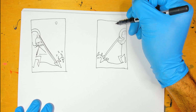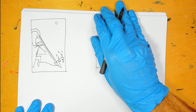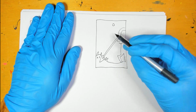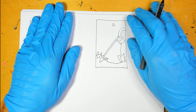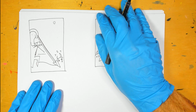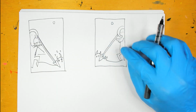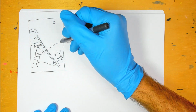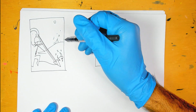Perfect. So you can see one's not wrong, one's not right, but it's a totally different way of composing the image. This one feels more natural, actually. I kind of like that one a little bit more. Yeah, if I was drawing this, I would probably draw it this way, honestly. Maybe we could get some other stuff in here in the background or something, and that would balance it out a little bit.